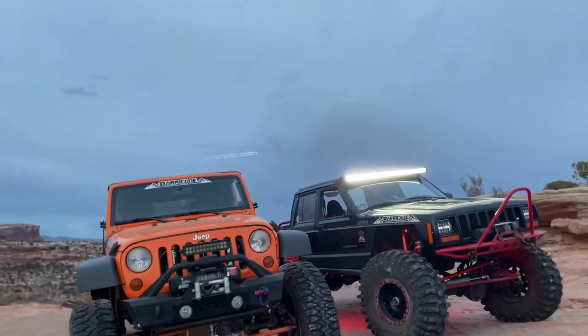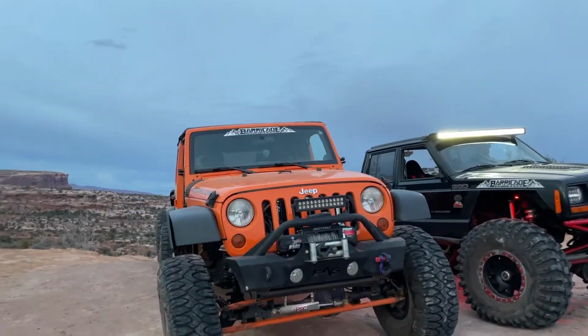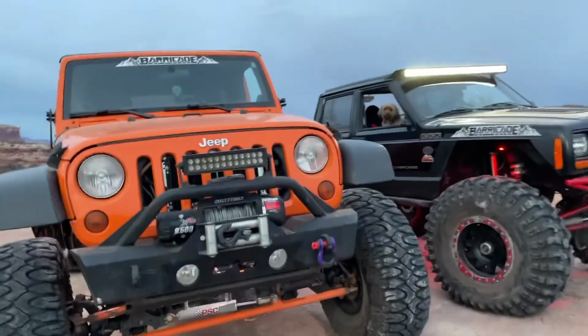Light bars are going on, guys. Rock lights are on, and we're going to be getting out of here in the dark once again.